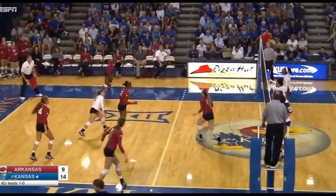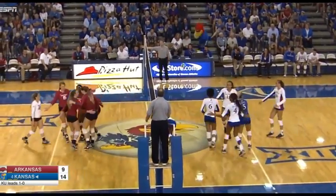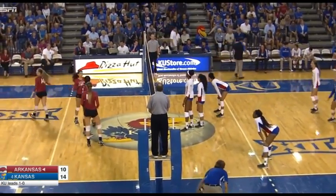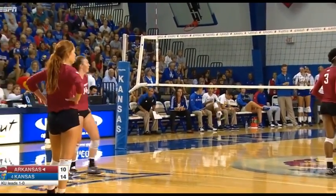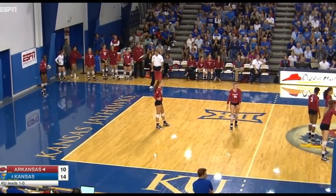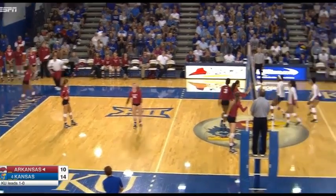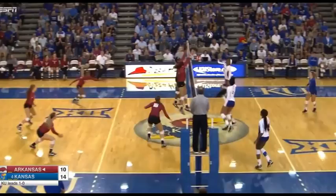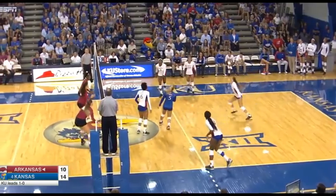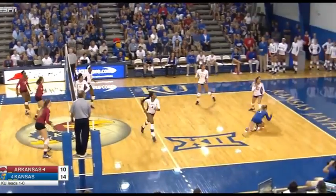Rigdon serves, and it's a rocket. Burst got a hand on it. A little too quick there for Zoe Hill. Ronna Jones steps back for the Razorbacks. Avili goes to Payne. Avili gets a right hand on it. Rigdon from the back row. That's just long.